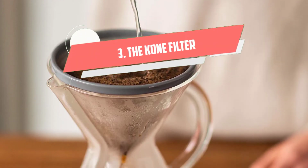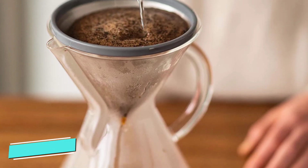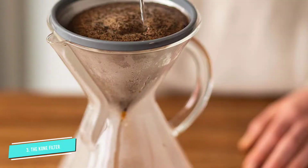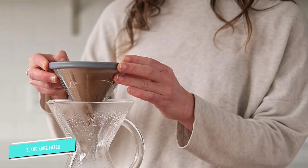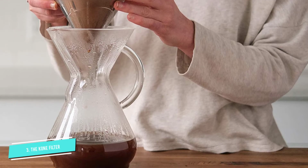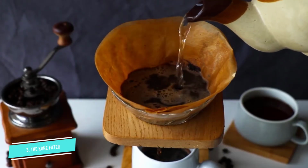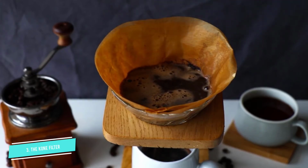Number 3. KONE Filter. Important, this is just a KONE, as you can see from the image above. You can use the KONE to make pour-over as is, but I recommend you try the KONE brewing system. Able Brewing had a goal to create a sustainable and reusable coffee filter, because don't we all feel guilty every time we throw out a paper filter?